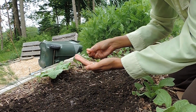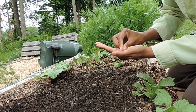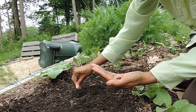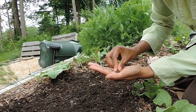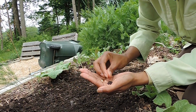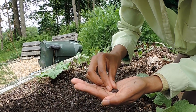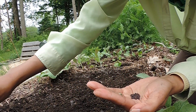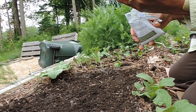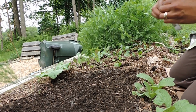I'm going to drop 3 seeds per hole. I want to make sure I get something come up. I'm not taking any chances with the rutabagas. I really want to eat some of this later in the year. Rutabaga is definitely one of those vegetables I never knew anything about until I started learning how to garden. And having it mashed like mashed potatoes was plenty delicious.